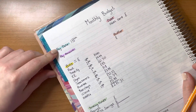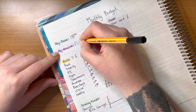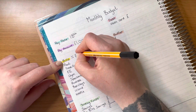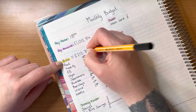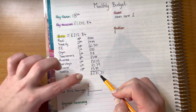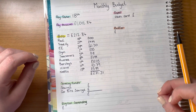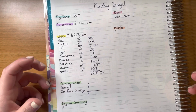I got paid on the 18th, and I got paid £1,012.84. I have allocated £212.84 towards my bills. As you can see, my bills obviously total more than what I've allocated towards bills, but I do budget £8 or £7.50, which alternates every week, from my weekly income job.